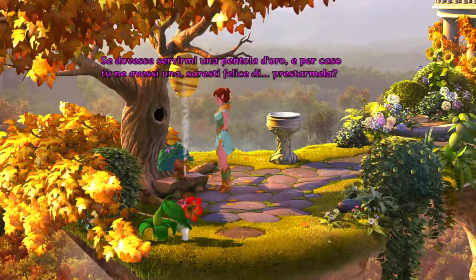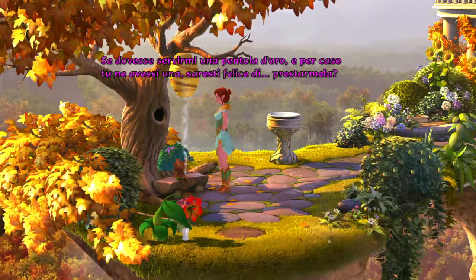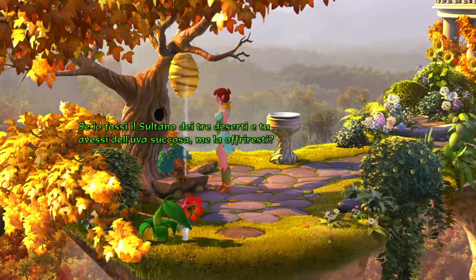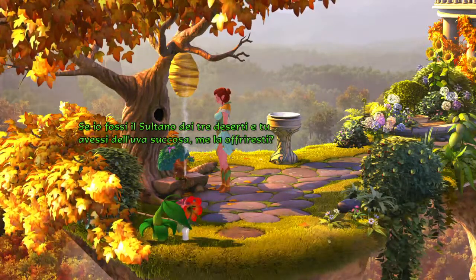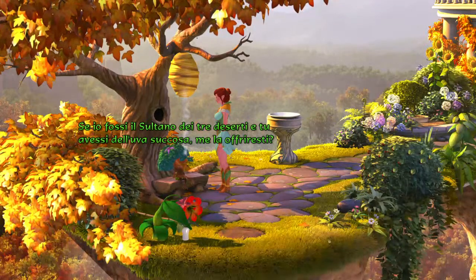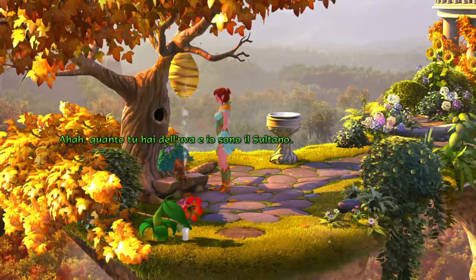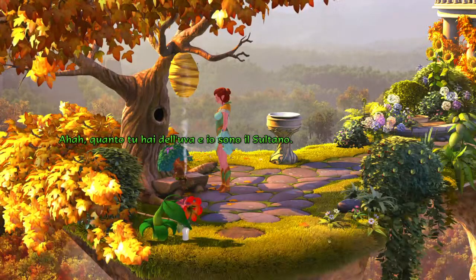If I happen to need a pot of gold and you happen to have one, would you be happy to lend it to me? Or if I be the Sultan of the 3 deserts and you had juicy grapes, would you feed me? Okay, seriously, do you have a pot of gold? Just like you have grapes and be the Sultan.